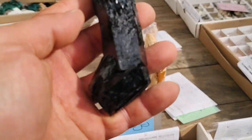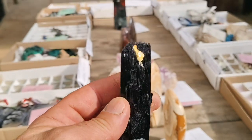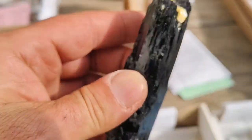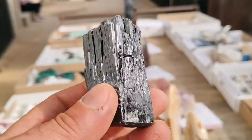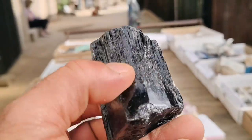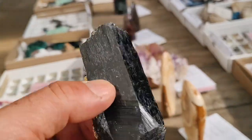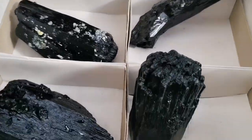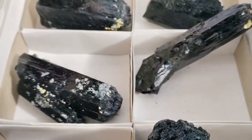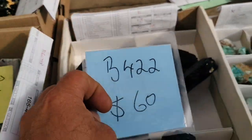That is quite heavy, man. Nice long crystals. Fibrous nature. Large black tourmaline. These are rated very good to A grade for the 6, 1.3 kilograms, $60 for the 6, flat 422.